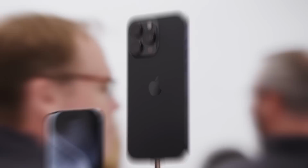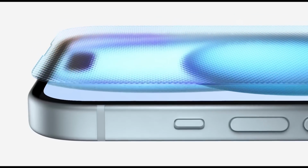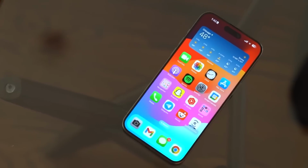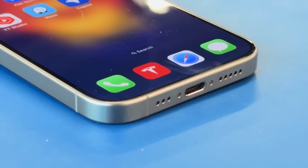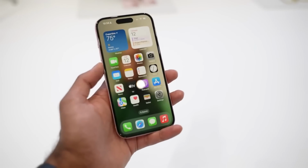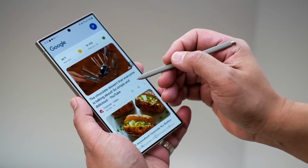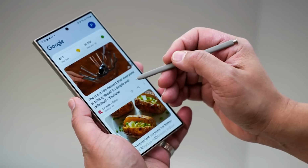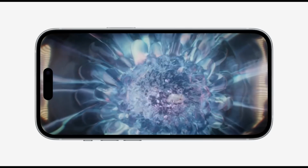Word on the street is that they're using some fancy new tech called border reduction structure, BRS. It's a mouthful, we know, but what it means for us is incredibly thin bezels. We're talking about bezels that are just 1.15 millimeters thick. To put that in perspective, that's even slimmer than the bezels on the latest Samsung Galaxy S24, so yeah, you're getting more screen, but the phone itself isn't ballooning out of control.